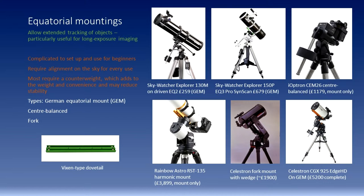SkyWatcher Explorer 150 on a more advanced one with GoTo, £679. Opticon have got this curious looking device, which again has got a counterweight. It's centre balanced, so that the centre of gravity is more over the centre of the tripod. But it's still going to set you back £1,179 for the mount only.